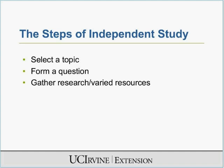I recently was doing some work with a student who wanted to know more about the eye, and he was very interested in how it worked. So, being that he wore glasses, he made an appointment with his eye doctor, and he was able to talk and learn all about the eye. And for his independent study project, he made a model of the eye and was able to tell all about the different parts and the function of the parts.